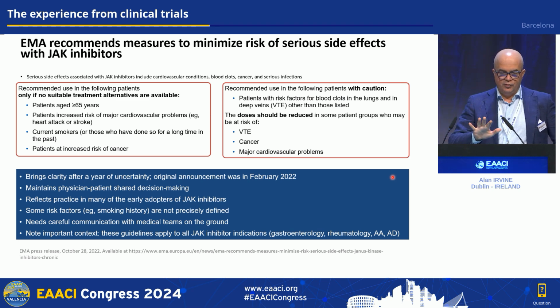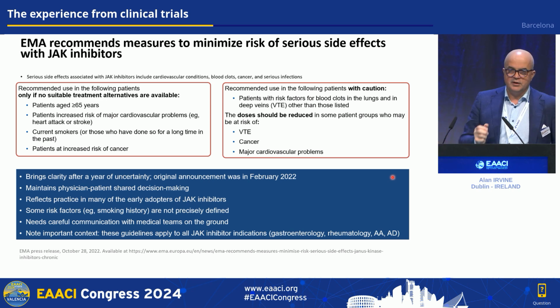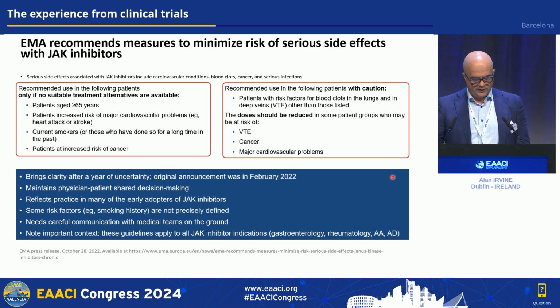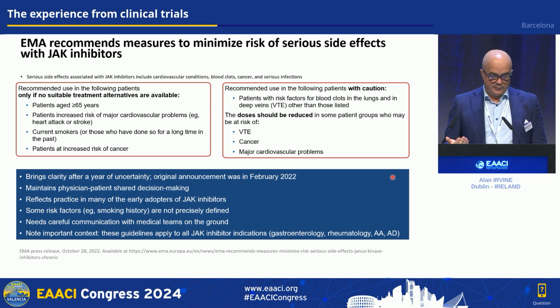So there's no you must try this first, because the original starting position was you had to try TNFIs first, and that was a very rheumatoid arthritis, inflammatory bowel disease thing. So the Medicines Agency looked at JAKs as a class that was across all conditions, including atopic dermatitis and alopecia areata. So some of the things, they're not really precisely defining the risks and there's a degree of patient and physician discretion.